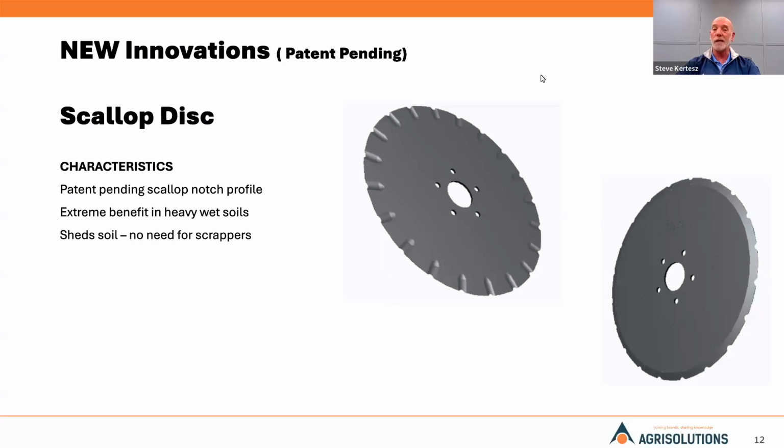Additionally, we've got new designs coming out. This is a specific one of a scallop notch blade that comes in a coulter form that you'll see on a lot of the tools coming out this coming year. It's based off of the old scallop knife that you see in the kitchen. It's designed to shed matter. So wet soils, sticky soils will not stick to this blade. So in some applications, you won't need scrapers, or your gauge wheels will not have impact resistance to this product.